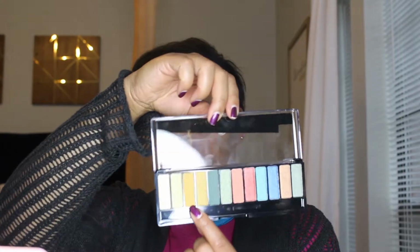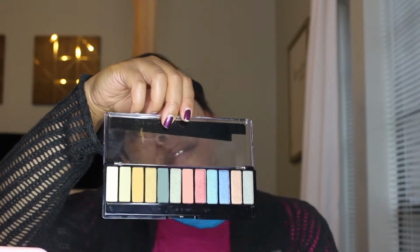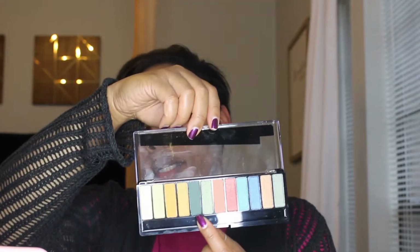So now that I have on this color right here, I'm gonna go into this green color right here. This is a little bit more to me of a softer forest green. It's really soft, but it's not a super deep green, but I still think it's very pretty. So I'm gonna pack that color on.